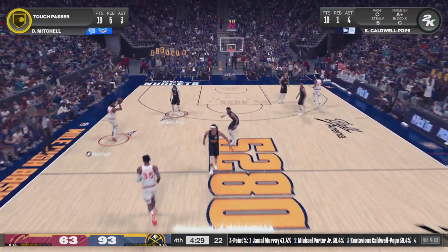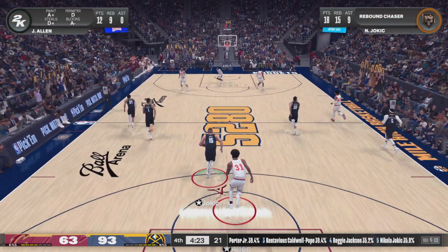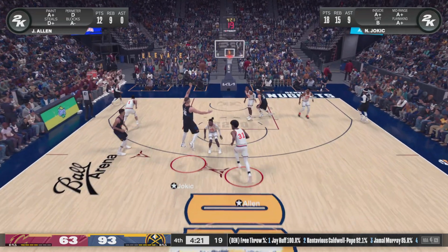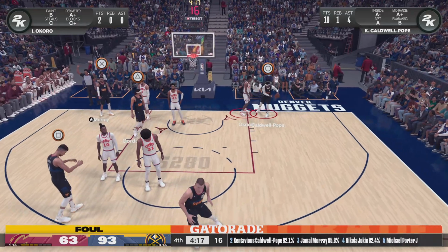Terrific jam. He loves throwing it down. From deep, Mitchell. Jokic grabs the board. Jokic has got 15 rebounds here tonight. Oh, got a piece of it. And an intentional foul right there.